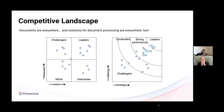So documents are everywhere, but solutions for documents are also everywhere. You might not know, but there are actually more than 200 document processing solution vendors in the market right now. As you can imagine, it's super easy to get lost in all of this variety of offerings.